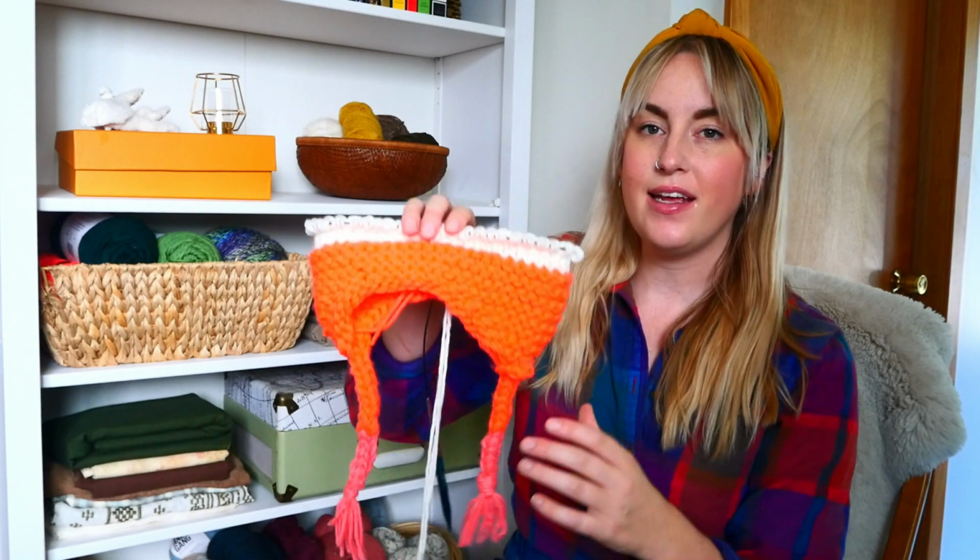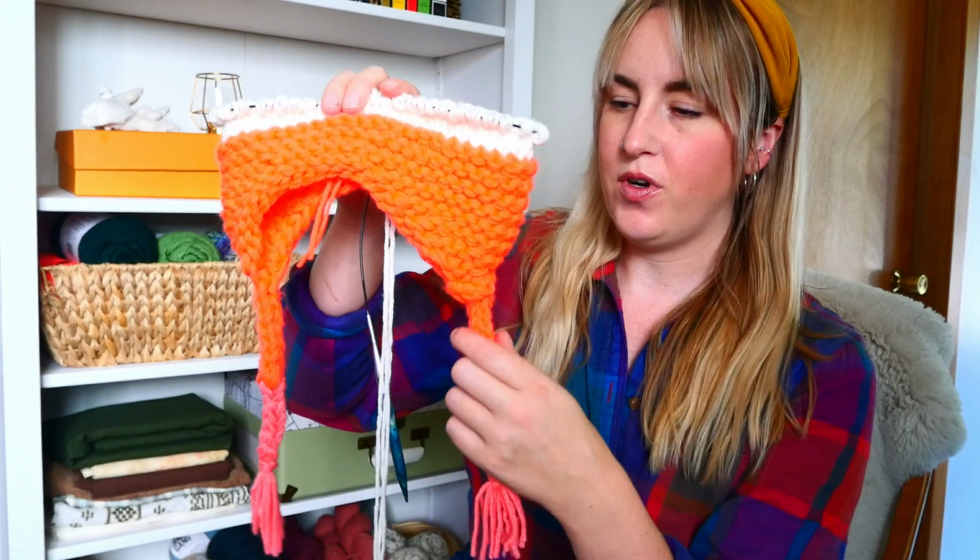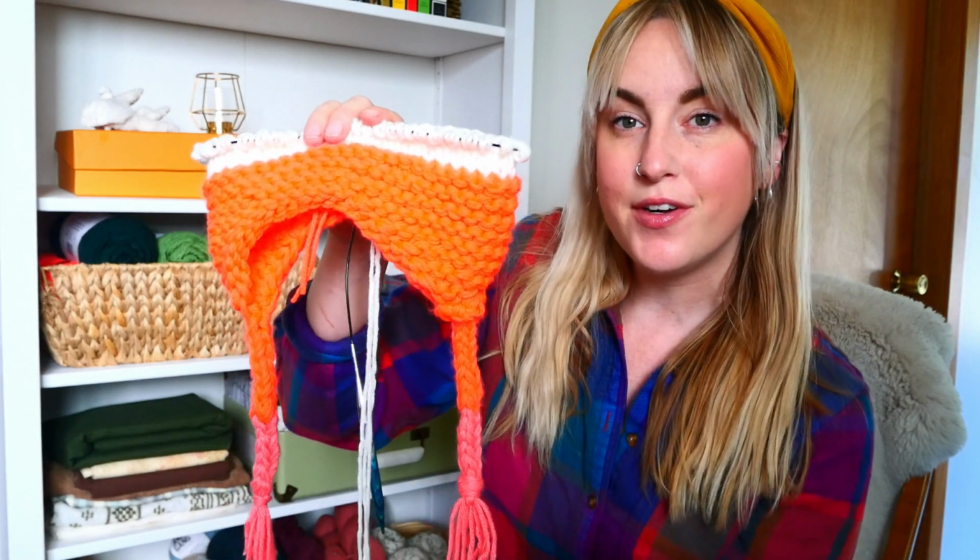Okay, so I don't have a ton of new stuff as far as WIPs go, but I did just cast on a new hat this morning and it's working up pretty fast actually. So I talked about it in my last episode. I am knitting this for my friend who did my photography.